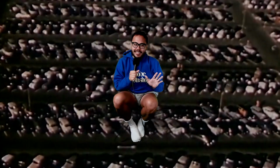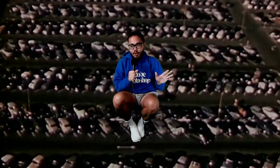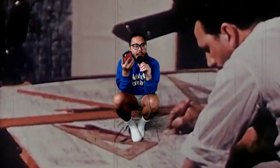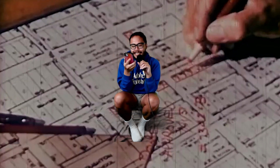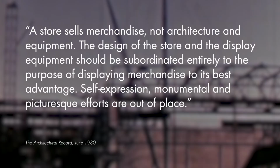But where do the signs, where does graphic design fit into this? Well, the thing is, a lot of these buildings were built for efficiency, stripped of any discerning personality. The Architectural Record in 1930 said this about this new shopping center style: A store sells merchandise, not architecture and equipment. The design of the store and the display equipment should be subordinated entirely to the purpose of displaying merchandise to its best advantage.